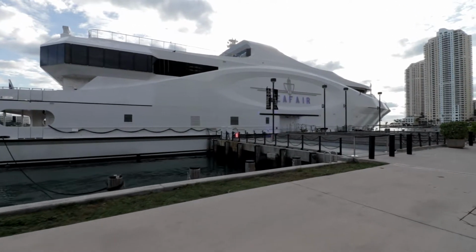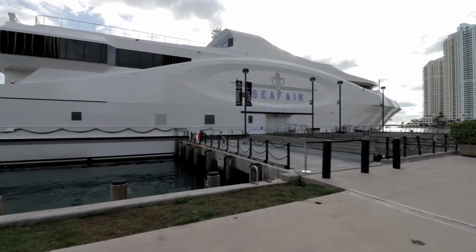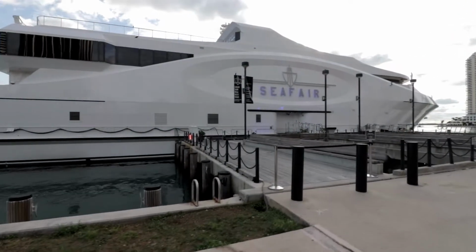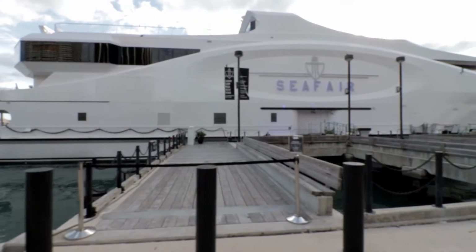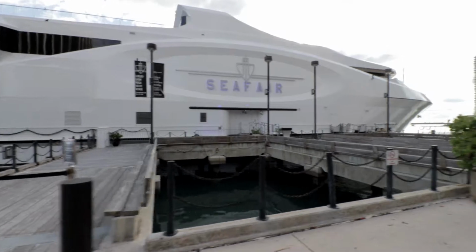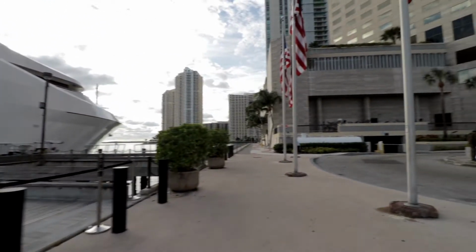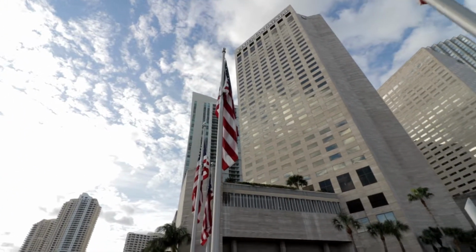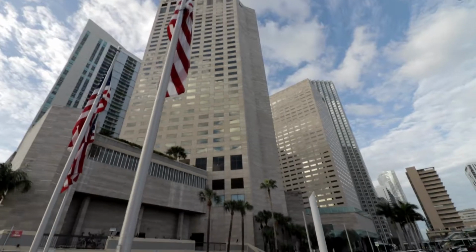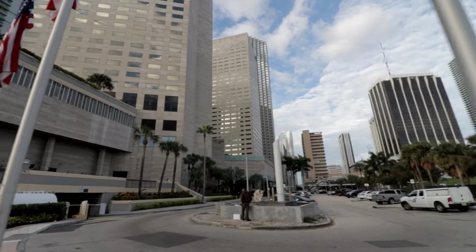So here it is, the Seafair, $40 million mega yacht venue. As you see, they do corporate events, social events, receptions, private charters, luxury showcases, kind of all this stuff. So again, right now we are right behind the Intercontinental Hotel. And you see some of our art here, and this is what downtown Miami looks like from here.